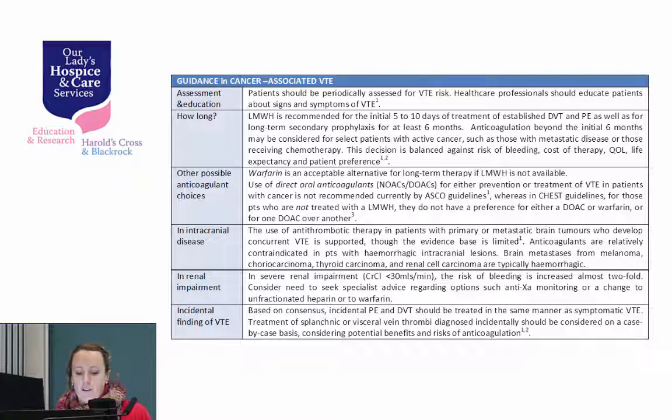Kira's covered a fair amount of this around the renal impairment, so just to say that certainly needs to be on your horizon. And based on consensus, an incidental finding of a PE or a DVT on routine staging should be treated in exactly the same manner as a symptomatic VTE, okay? But then more detailed splanchnic or visceral vein thrombi, case by case basis, okay? But essentially, if a clot is picked up routinely, it should be treated in the same manner, okay?